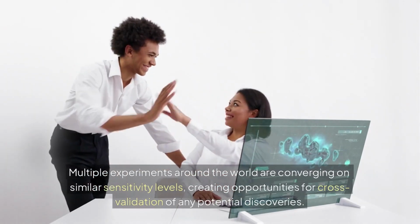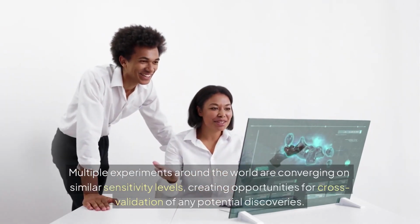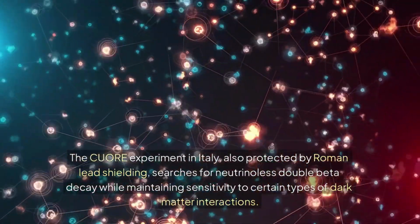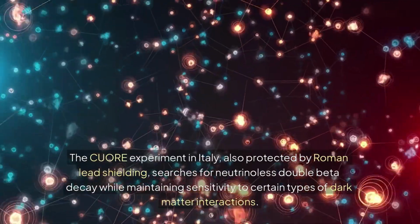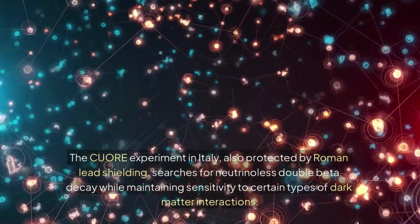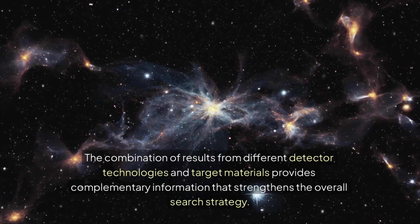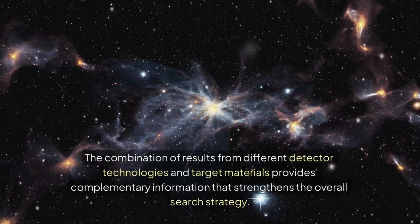The CORE experiment in Italy, also protected by Roman lead shielding, searches for neutrinoless double beta decay while maintaining sensitivity to certain types of dark matter interactions. The combination of results from different detector technologies and target materials provides complementary information that strengthens the overall search strategy.